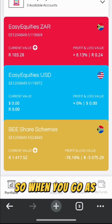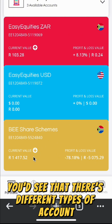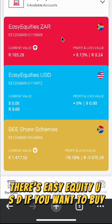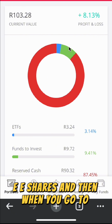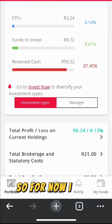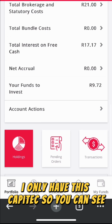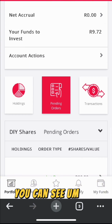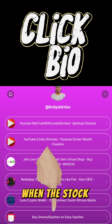When you go to your portfolio, you'll see that there's different types of account. There's EasyEquities USD if you want to buy USA shares, and there's also BEE shares. And when you go to portfolio, you see how much you have in this share. For now, under my ZAR account, I only have this Capitec. You can see pending orders, you can see your holding, you can see the share that is going to be cleared on Monday morning when the stock market opens.